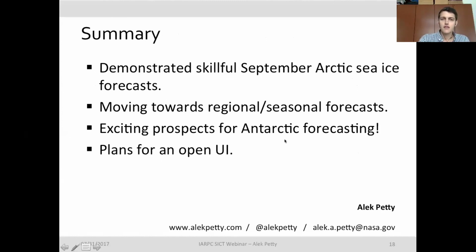And then the other thing I didn't mention was Antarctic forecasting, which was also solicited by the Sea Ice Outlook this year, which we've also generated. I've not shown that, but I can share those too, and they're in the Sea Ice Outlook report.